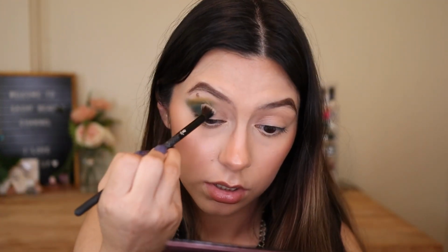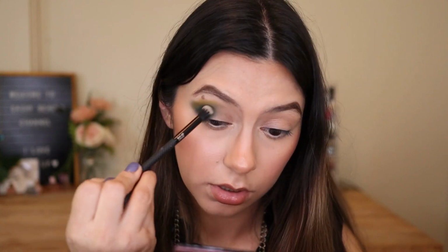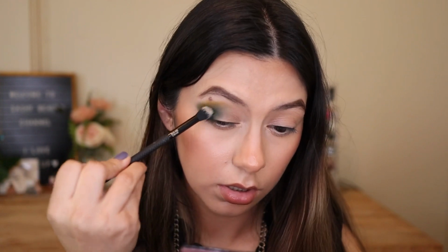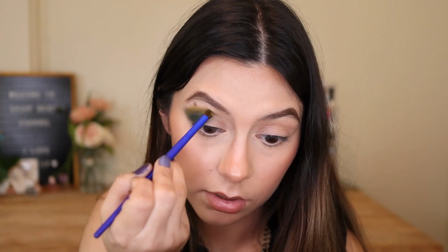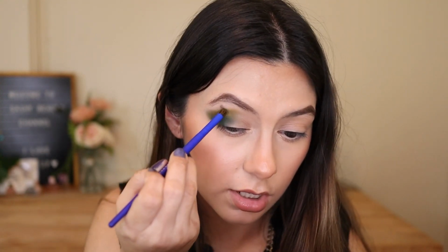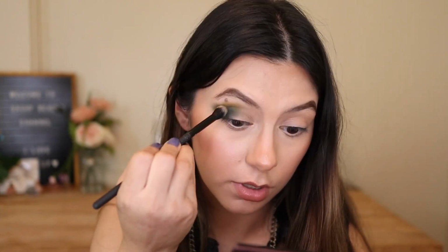I'm gonna use this crease brush right here and just kind of blend it now, and tap it to add that pigment back in. It's turning almost brownish between the colors. It's just a mixture of colors. But yeah, I think I'm just gonna leave it like that for now and just work the blending right here. All right. I wanna use the purple too, guys.